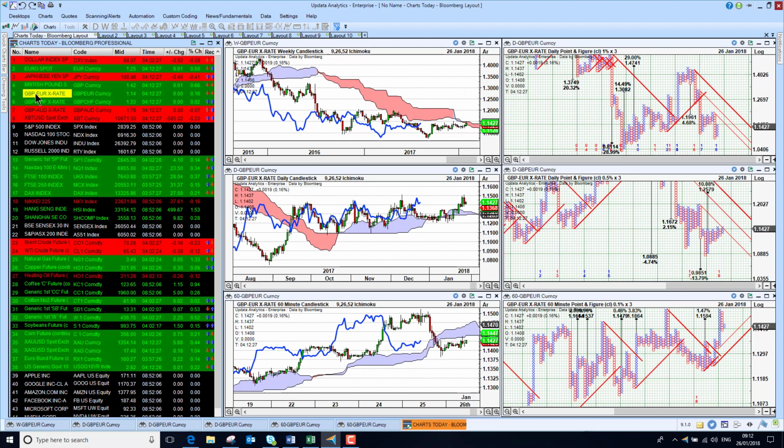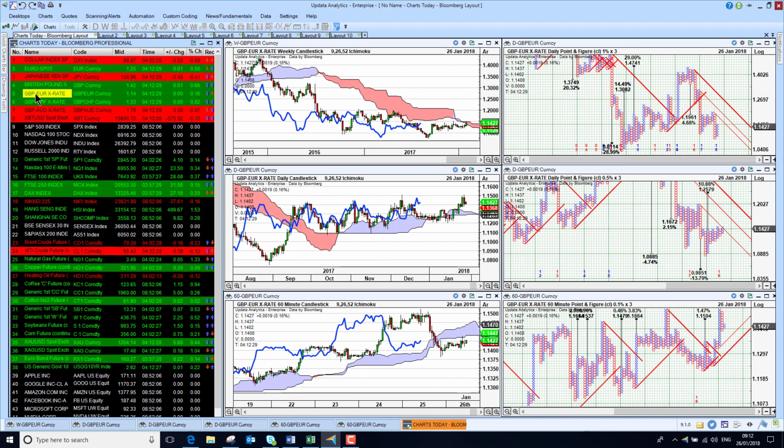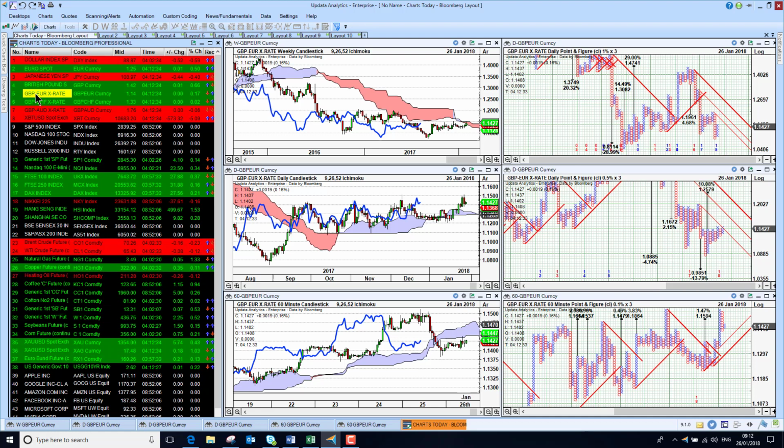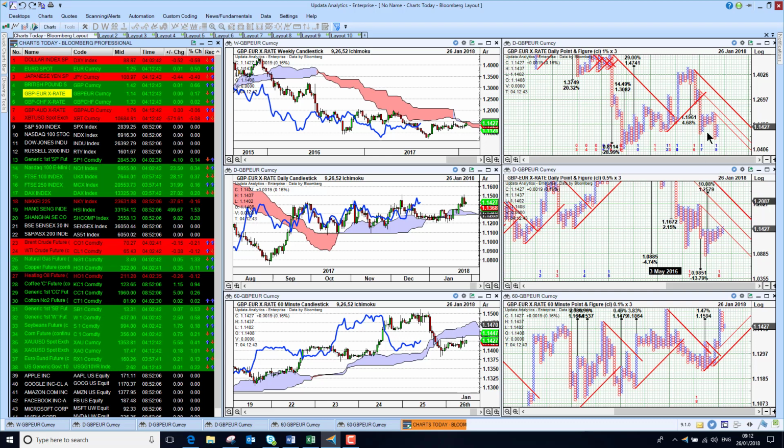If we look at the euro sterling chart, we're still bearish here on the long term below the cloud, but we are of course seeing new upside targets here. We've got a triple top breakout here to 125 against the euro. So it'll be interesting to see that play out. The long-term chart still looks quite bearish.